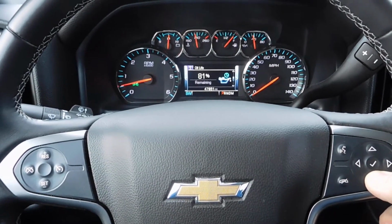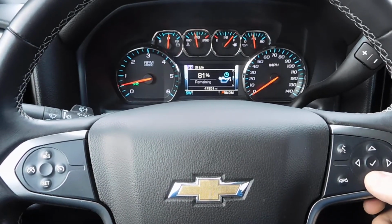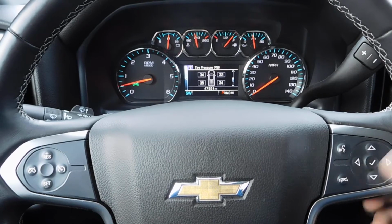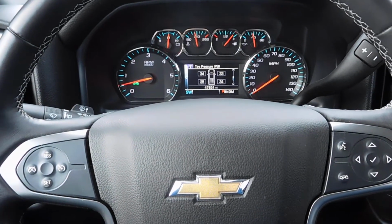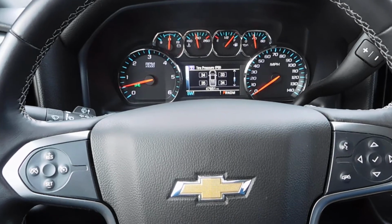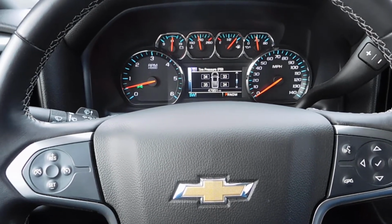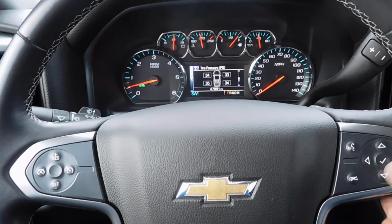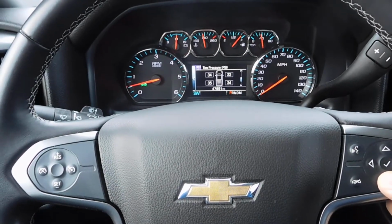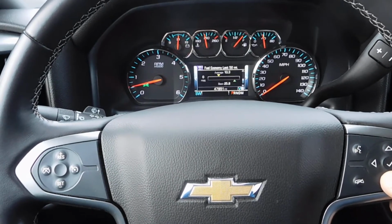You've got fuel range, oil life. I think this is set standard to 5,000. You've got your PSI. The recommended cold tire pressure is 35 on this vehicle. I'm a little low. It's been pretty crazy cold here in Minnesota, so I've got to get that back up.